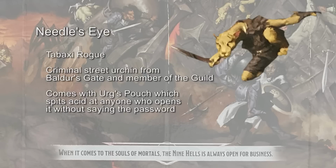Next we have Needle's Eye, a Tabaxi rogue who grew up as a street urchin in Baldur's Gate and who has the criminal background. Needle's Eye worked his way into the lower ranks of the Guild, the ubiquitous organized crime syndicate that operates in Baldur's Gate. Bothered by the stark inequality in the city, Needle's Eye began targeting victims of wealth to funnel the money to those who were in need. He begins the campaign with an uncommon wondrous item called Urg's Pouch, which spits acid at anyone who opens it without saying the password.